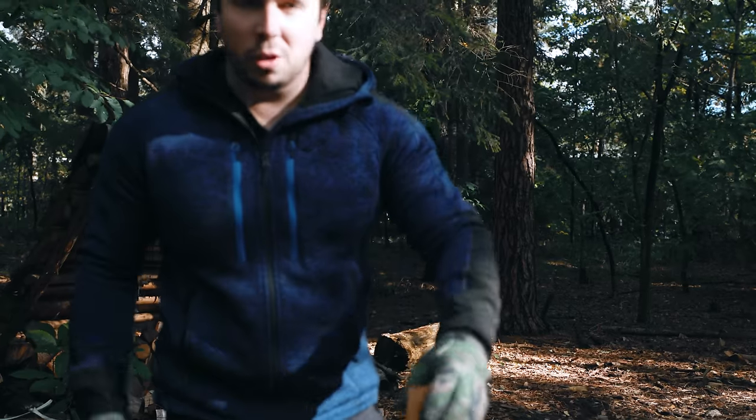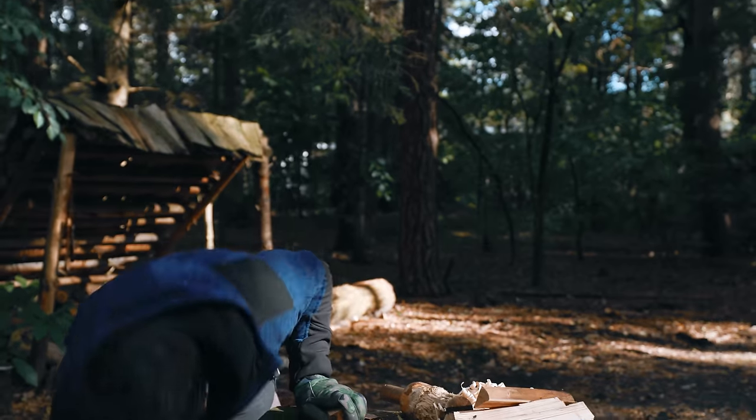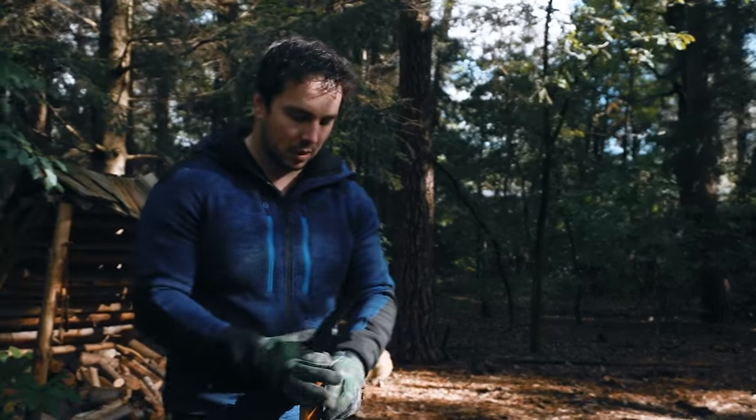The thing that I would conclude up to this far, it's a fun knife. It's a knife you can buy to do fun stuff with. It's not a serious knife. It's a fun knife. But it's not a toy, children.